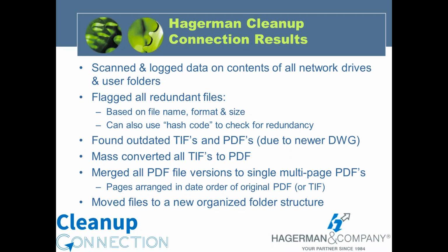And then based on that, we were able to flag all the redundant files based on files having exactly the same name, format, and size. We also do have an option to use what's called the hash code to do an even better check for redundancy. Also, they had the situation where they could have a TIFF or a PDF the same name as a DWG, but be older. So we wanted to flag that because a TIFF or a PDF would be published from a DWG. So to be current and accurate, it had to be newer.